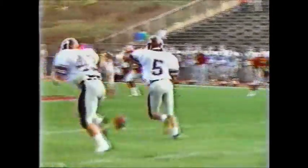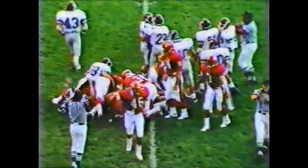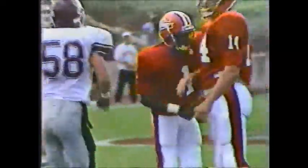Kicking off for Colgate is Rick Brown, and this ball game is underway. It's a line drive kick taken by Allen at the 10. He's to the 20, to the 30. And he knifes his way across the 30-yard line to the 33. And that's where Rutgers will put it in play. First and 10 for the Scarlet Knights there.